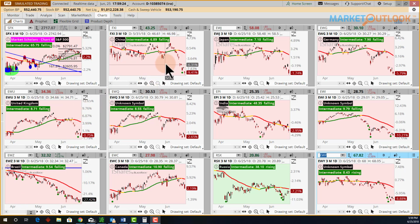China's just barely turned red. The U.S. is not red yet. The UK has just barely turned red. Japan's just barely turned. Some have been red for about half the time, like Italy and Germany, South Korea to an extent. So we have some bearish postures here across multiples of these indexes.